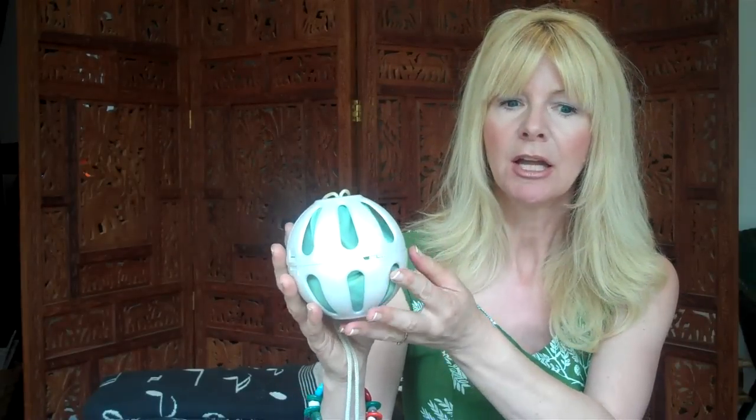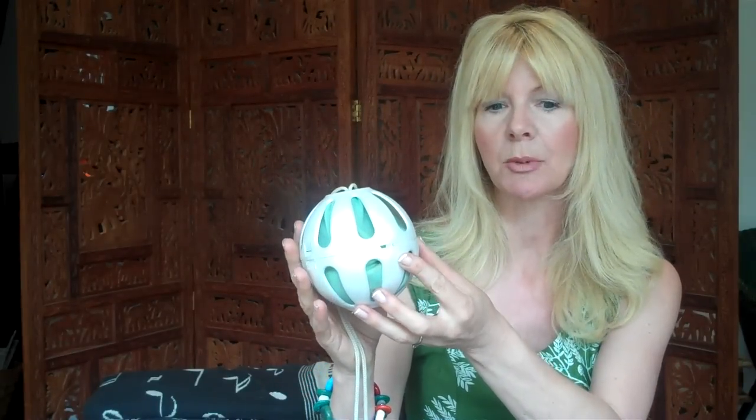fine KDF Formula 73 filter medium. That's what it's called technically. It's officially 70% copper and 30% zinc, and that provides an extremely large and efficient service area for the reduction of chlorine as well as for the destabilisation of chloramines, which is chlorine and ammonia. Now, inside the ball, you've got a full ounce of pure crystalline quartz.